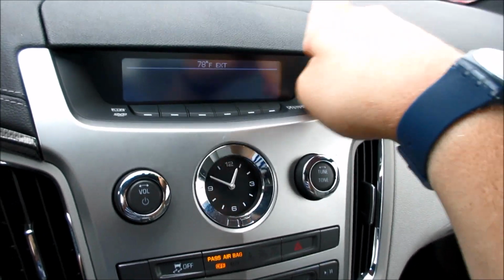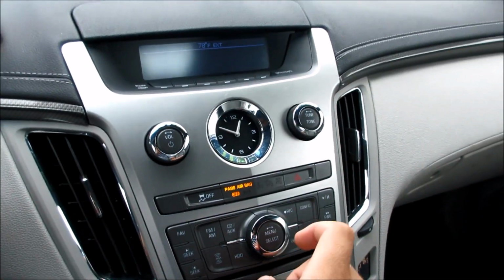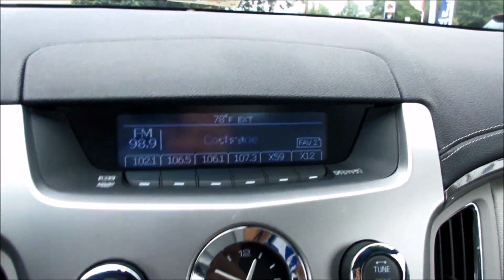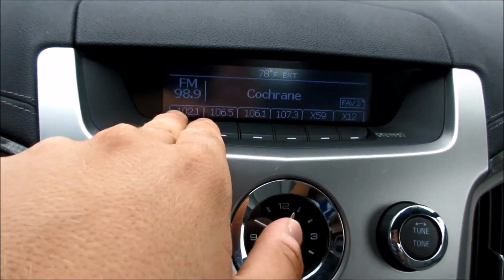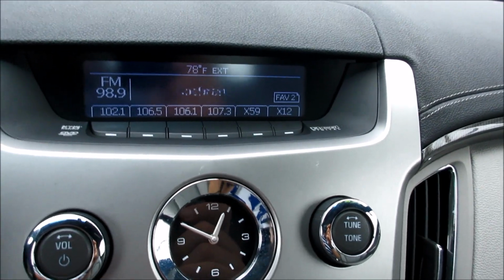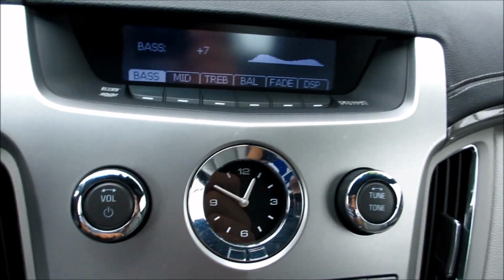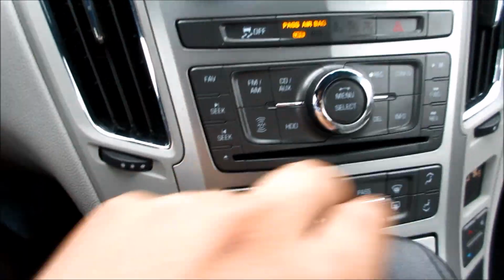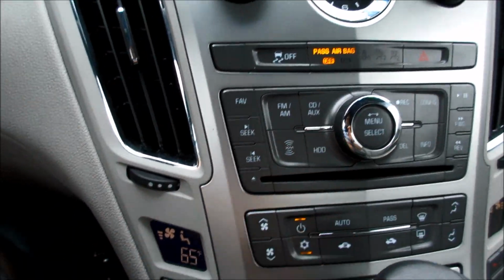It is a Dolby Digital Surround Sound System, DVD audio, and it's very nice in the way it operates. As you can see, the screen is very easy to read. You do have all your different presets down there. It does have XM satellite radio, and all your different tone and everything too you can change. You have your analog clock in the center, more of your controls for your radio down here. It is a hard disk drive system too.